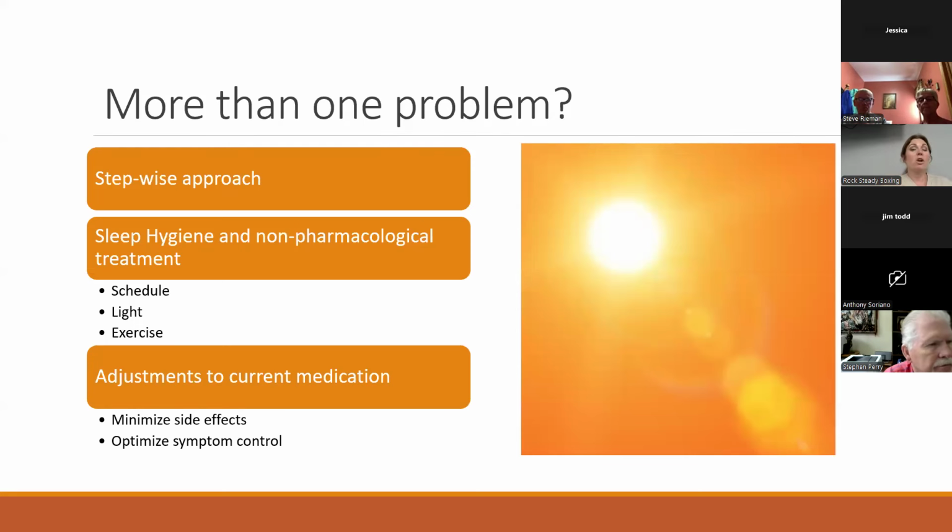The first thing we always like to do in medicine is see what we can fix without medication. You guys are on enough medication as it is, so we don't want to add more. We're going to try to improve things as best we can without medication. One thing we know is that improving your sleep hygiene is very important to everyone. No matter what problem you have, good sleep hygiene is very important. If you have a sleep disorder, it's even more important to follow that.